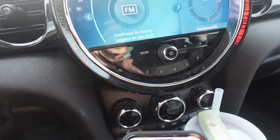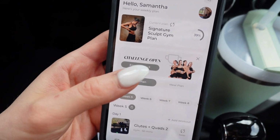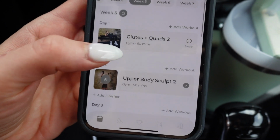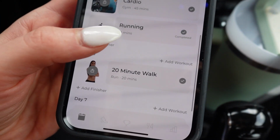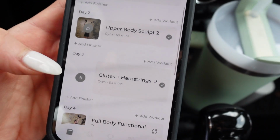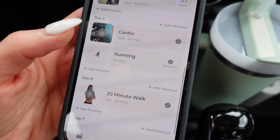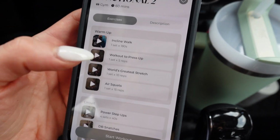I just got to the gym and I'm picking out the workout I want to do today. I'm kind of jumping around with this Signature Sculpt gym plan, going week by week, but I mean the order of the workouts during the week, because I just find I do a lot better if I get to pick and I don't force myself to do them in this order. So I think today, because it's Friday and there's never classes Friday evenings at the gym, I'm going to do this full body functional workout.